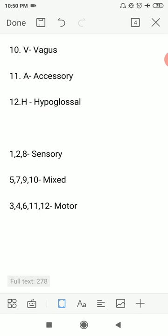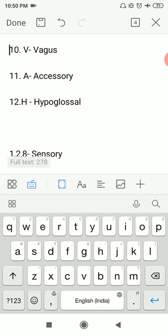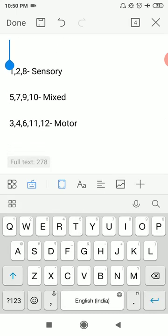Then 5, 7, 9, 10 is mixed. That is, it is both sensory and motor. 5 is trigeminal, 7 is facial nerve, 9 is glossopharyngeal, 10 is vagus nerve. These are mixed nerves, both sensory and motor. Last but not the least is purely motor: 3, 4, 6, 11, 12.